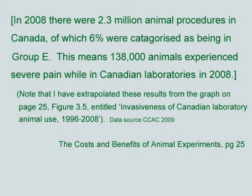As previously mentioned, the EU doesn't publish statistics on the invasiveness of the experiments undertaken on laboratory animals in the EU. This needs to be rectified, as I'd like to be able to know or work out how many animals in the EU are experiencing severe pain while being experimented on. So, to reiterate, the EU needs to publish these statistics.